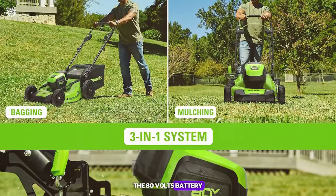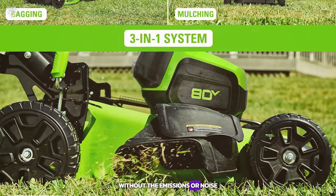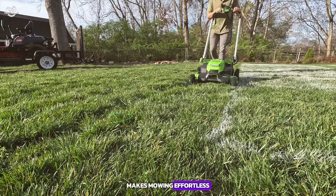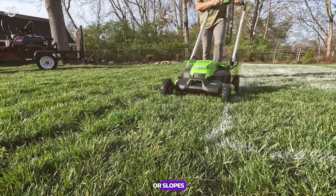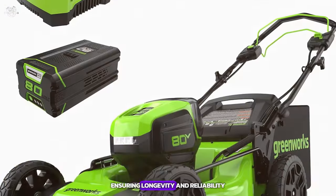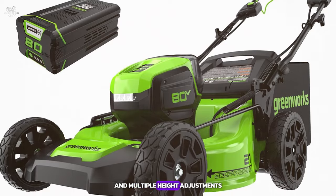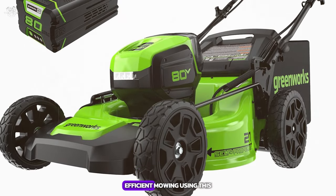The 80-volt battery system provides power comparable to gas mowers without the emissions or noise, makes mowing effortless even on challenging terrains or slopes, built to withstand the rigors of regular heavy use, ensuring longevity and reliability. The wide cutting deck and multiple height adjustments allow for precise, efficient mowing.